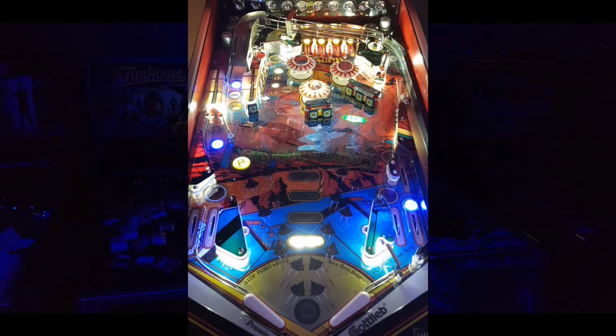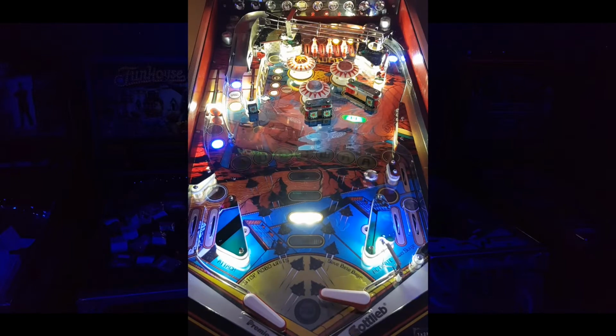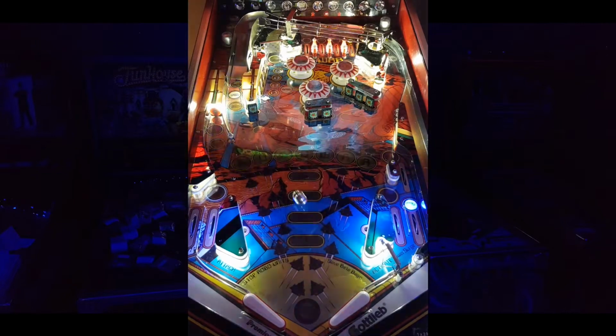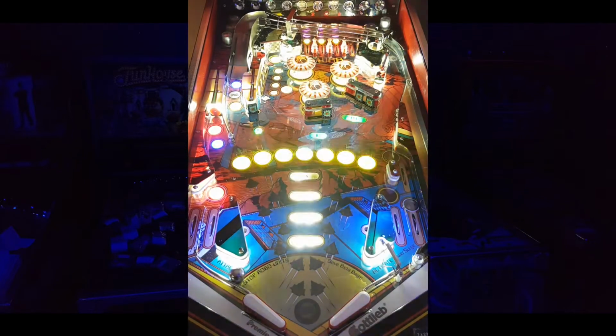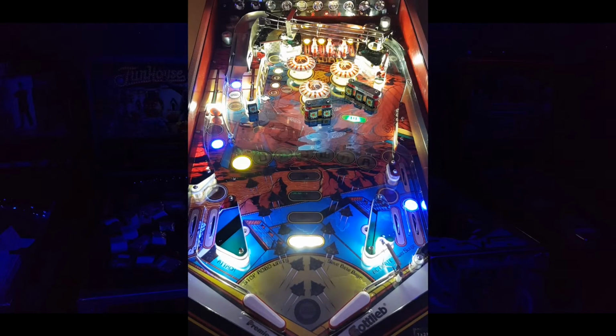All right, here we go. Destroy Alpha 3. Whoa. Lucky there. Whoop. Missed it again. Missed it again. Oh. And now I get to start all over again. Yeah, there's no memory to those alpha targets.